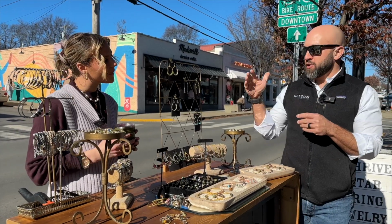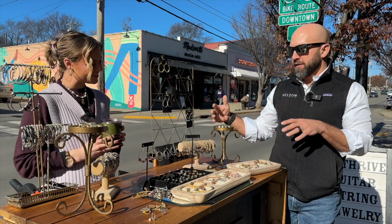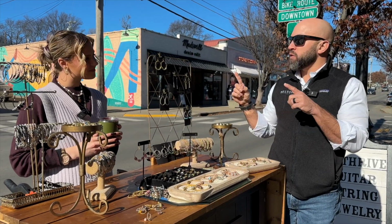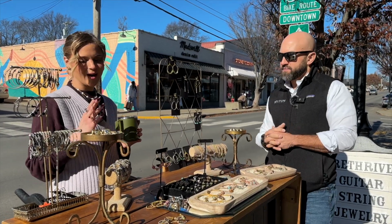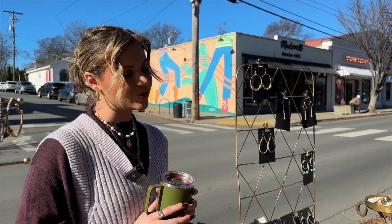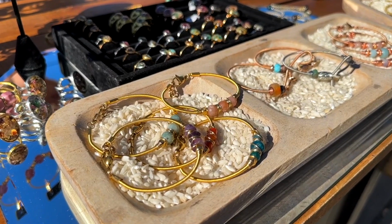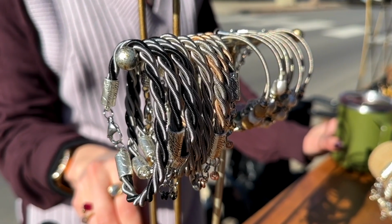And so we saw Courtney over here. This is her family's business. Hi. Tell us a little bit about what's going on here and what you love about being in the 12 South community. Okay, so first off, this business was started by my parents in 2009. We work strictly with guitar strings, and everything is made out of guitar strings. Wow. From the inside of your design or the outside of your design.